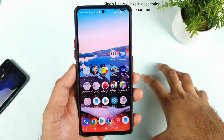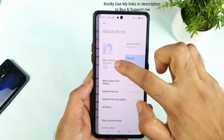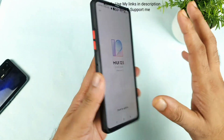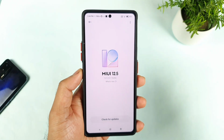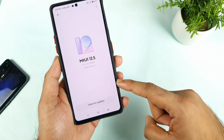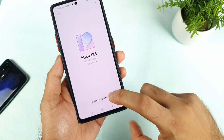In case you want to get it very fast, you need to do only one thing, friends: always click on check for updates. Every time, you need to click multiple times a day. Only then will you be able to get the update in this Poco F3 GT. That is what happened with the previous Poco X3 device, which I used for the past 1 year. I still remember, every time I skipped the update, I needed to click on check for updates. Yes, this is the only solution which I can give you at this moment.